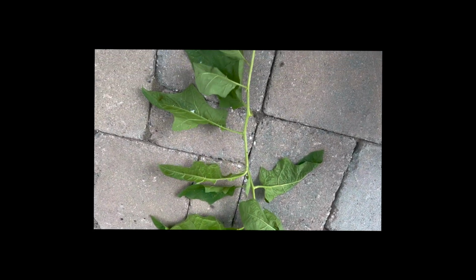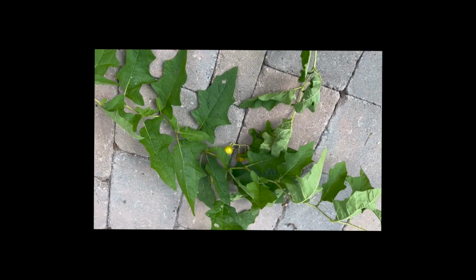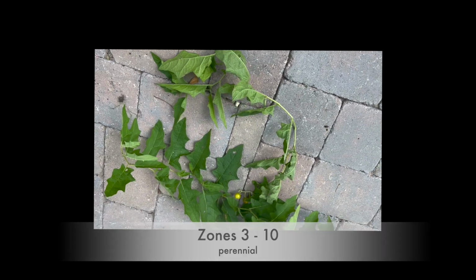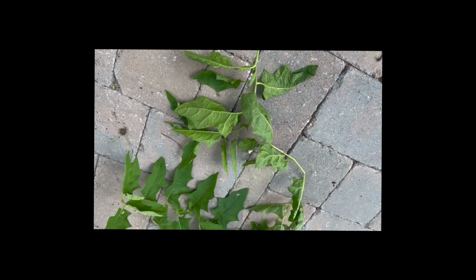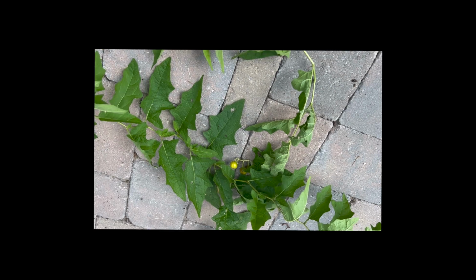I'm not sure what the temperate zones are that this thing can thrive in. But obviously it's doing pretty well in my zone. I'm in 7A. All right, guys, so just a quick shout out to look out for something like this, which is called Devil's Tomato.